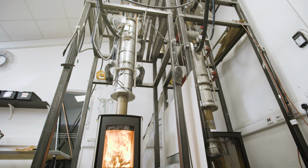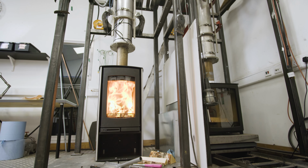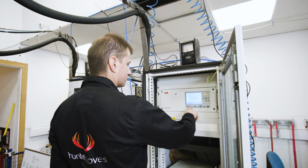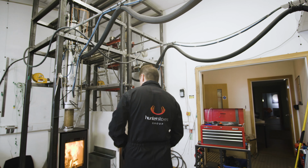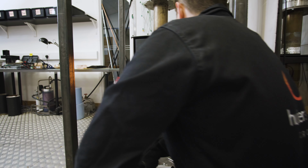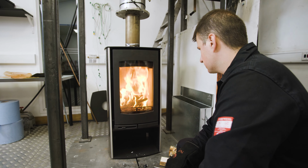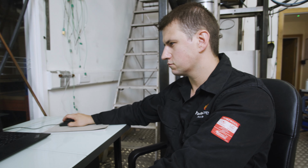Hunter Stoves have spent millions of pounds on research and development. For many years now, we have also worked with Exeter University, developing combustion technology. We also have a wood-burning test facility here in Exeter. We do lots of testing to try and find that small increase in efficiency that is required and to try and reduce the emissions to the lowest possible level.